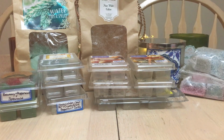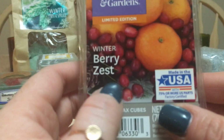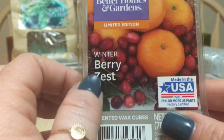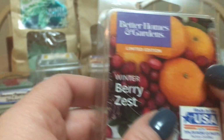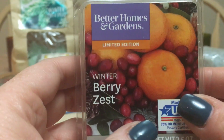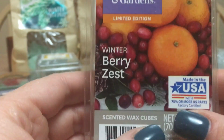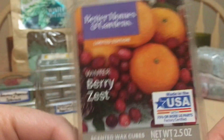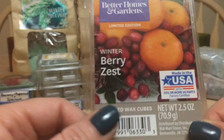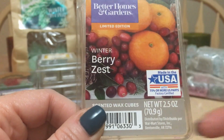It's so good. There is some greenery here in the photographs, and some pine needles or pine cones. I don't get pine, but I get the orange zest. I get the cranberries. So there's tartness, there's sweetness. This is fantastic, and I melted this just after New Year's, I guess. I probably melted this on New Year's Day.